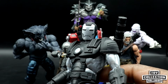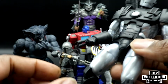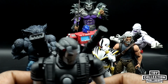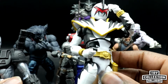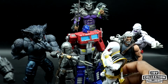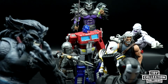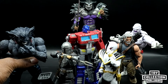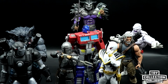I love what they've done with War Machine. It is a superb looking figure, nicely articulated, nicely detailed, and comes with a great range of accessories. Dark Beast is just an awesome design. He can come with no accessories and he just looks awesome. The Dynafonda white, again, if you can get the helmet painted, he's an awesome looking figure. One of the best designed Power Ranger figures, one of the best Power Ranger costume designs that I've seen.